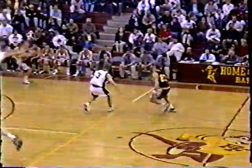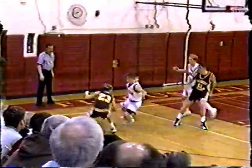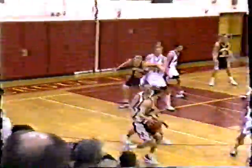Free throw goes up off the front of the rim, no good. Tipped in by Sander off the free throw. He's got 6. Not a player to look at and go, wow, but he's got 6 points. 22-15 now. Bemidji, well, the closest they've been in a long time, had 7 points.